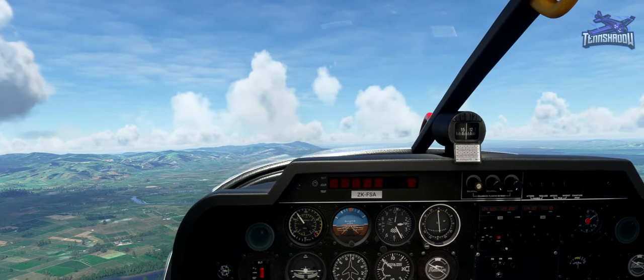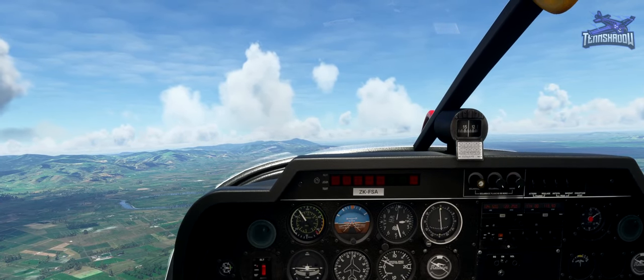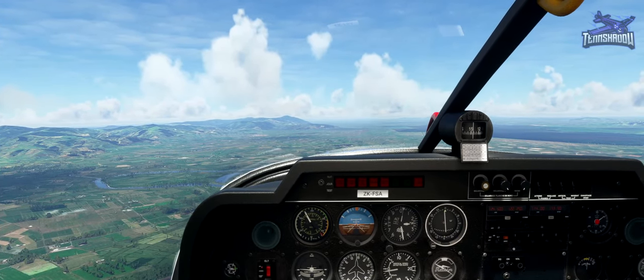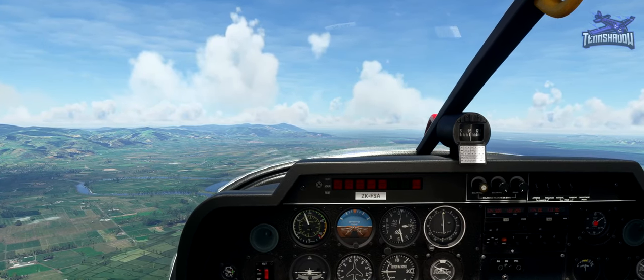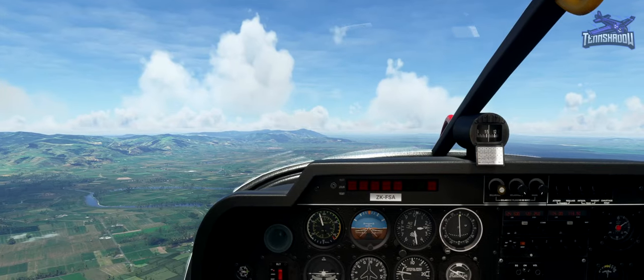Level off and maintain 2,500 feet, accelerate to cruising speed of about 100 knots. Okay, will do. Alright, let's level off. Oh, no. Set power to hold 100 knots and make sure you're trimmed out. That's what I'm trying to do.